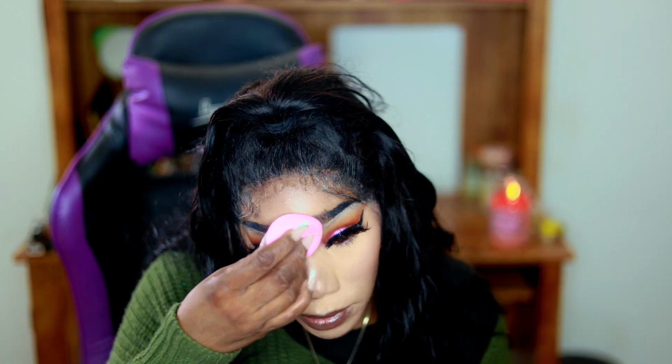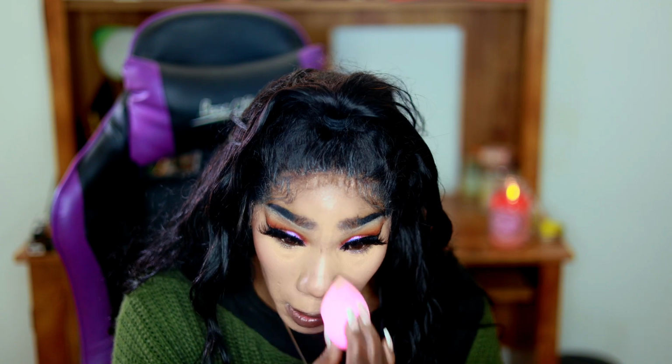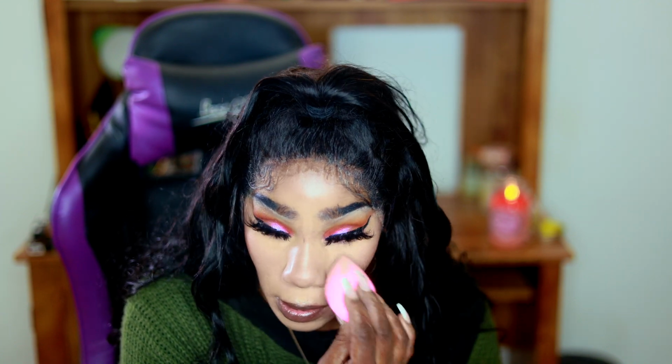So if you've never heard of these beauty blenders, they're called Papa. You can get them on TikTok. You can get them on Amazon. I got mine from Amazon. These are such amazing beauty blenders. I'm not even about to lie, I think they're better than the actual beauty blenders.